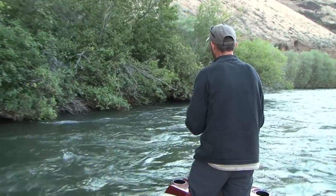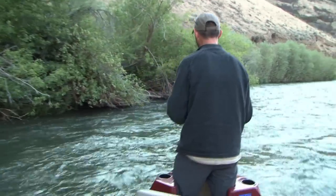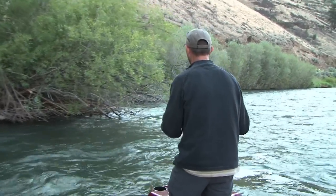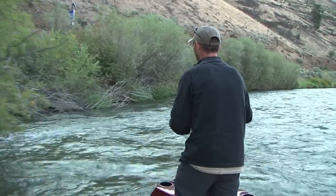Good, that's fine. Go ahead and bring it back up to the surface. Be very careful, don't lose the fly here. This water's a little fast. But we have a good spot coming up here in a second. We're the first fly of the day to go over this spot. So we just need to look for a little bit slower water down there. Be very careful with the fly.